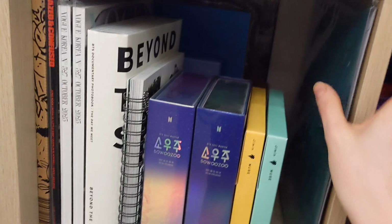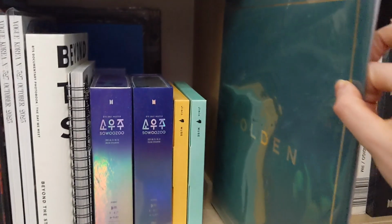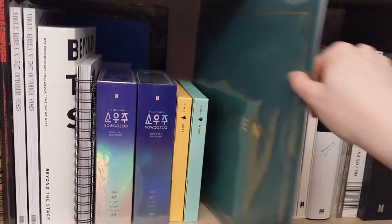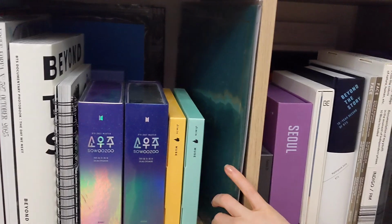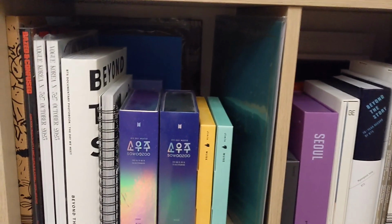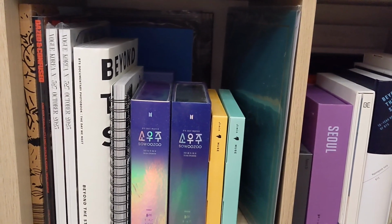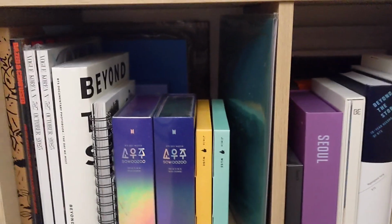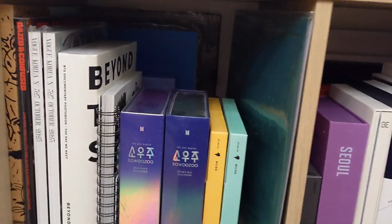These shelves do actually fit the vinyls, so this is just here to illustrate the point. This is not where I keep all of my BTS vinyls. I don't know if I want to show that because it's just this part in the bottom of my wardrobe, and it's kind of a mess, but I don't know. I might show it just for fun.